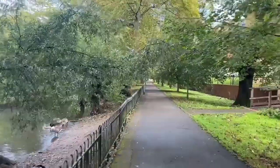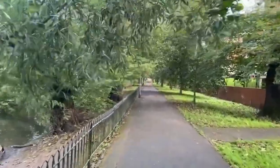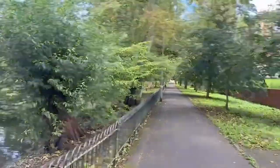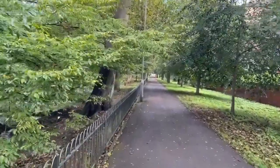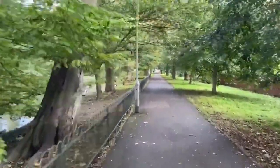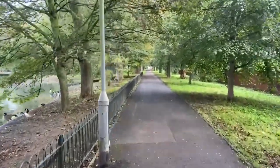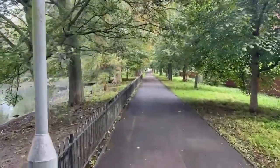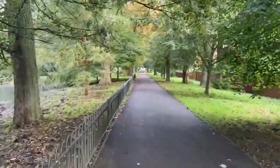There is a Wardown House, museum and gardens here, right at the other end. And so if you're interested in looking at the history of the park and surrounding area, then I'm sure that would be an interesting place to visit. And it is online, you can check out when it's open if you want to pop in there. Car parking over here is fairly reasonable as well.